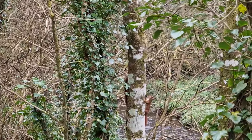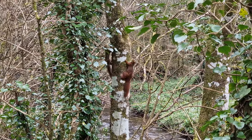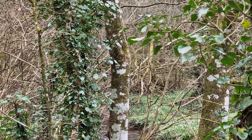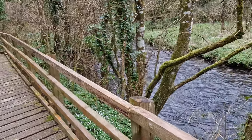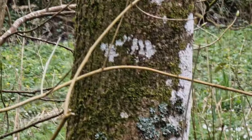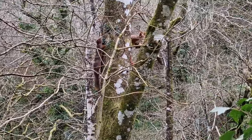Yes. There they are. That is awesome. Oh, look at them. Look at the difference in size and colour. Yeah. Is that male and female perhaps? Possibly. So cool. Just look at him. They're so fast, aren't they? Yeah.